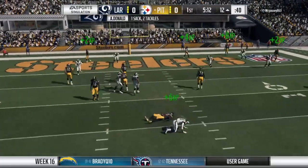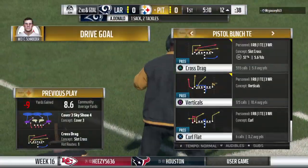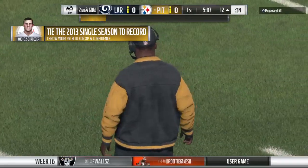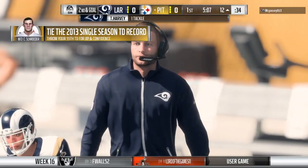And no escaping this time as he'll go down. They got him for a sack. Aaron Donald in there to get him, and that's sack number 12 for him on the year.